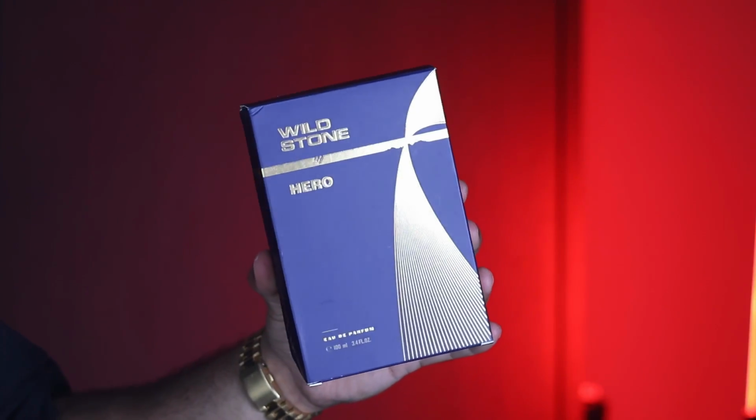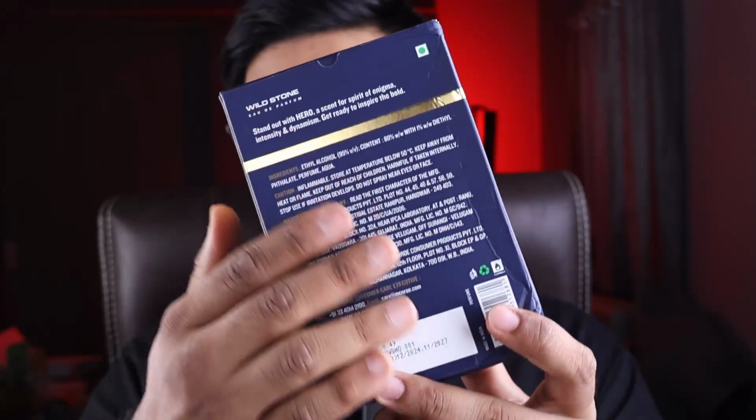Let's start with the presentation real quick. The box here is pretty simple. It's a normal cardboard box. You get all the information about the perfume here. Here you get the name of the perfume, and that's it. It does the job. Now, the bottle here, this is where it gets interesting.